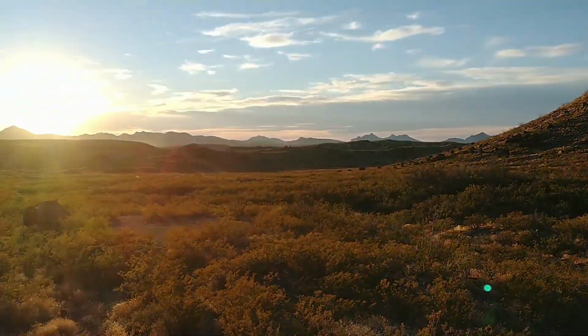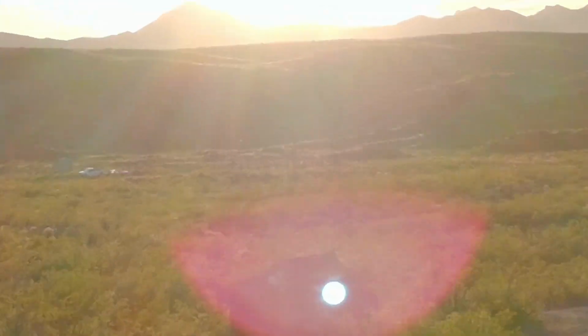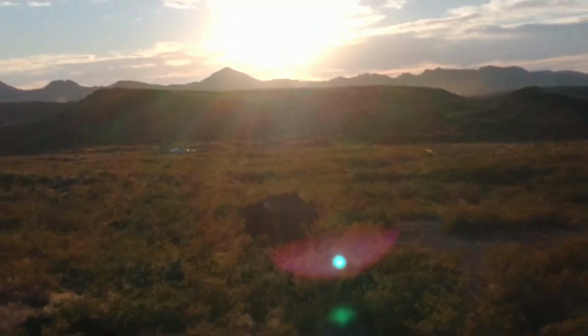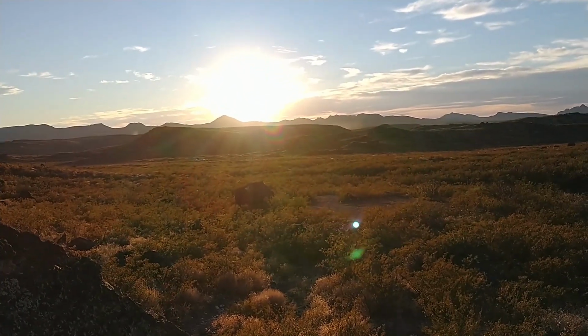You can see the sunset. You can maybe make out our truck way down in there. So that's our campsite over to the west. We're gonna try to get a cool view of the sunset and maybe walk back in the dark.